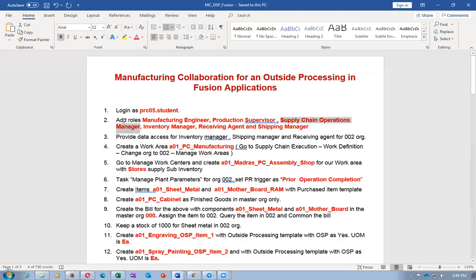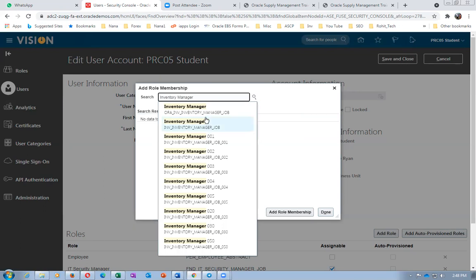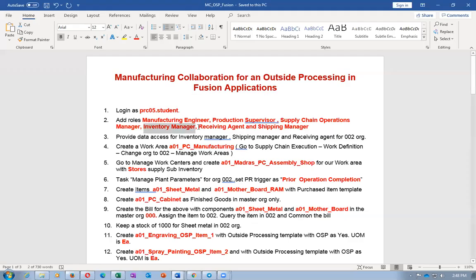And then afterwards, inventory manager is required. Take a copy of it. Go there. Inventory manager. So go there, click on it. I will now add the inventory manager over here. Click on add role. And then afterwards, the receiving agent is required.